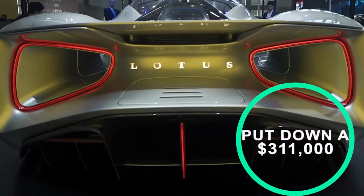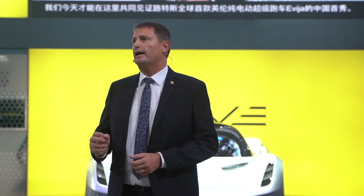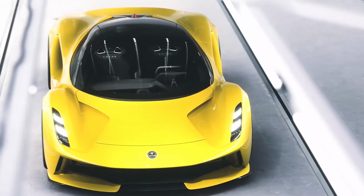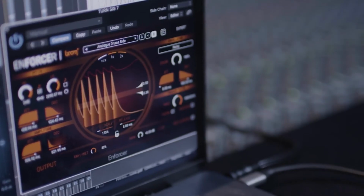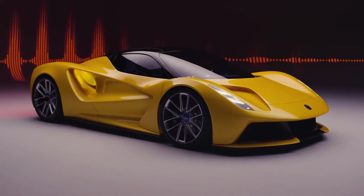Buyers must also put down a $311,000 deposit to demonstrate their seriousness. Customers will be able to customize their cars with a variety of exterior paints, colors, interior trims, and several other elements, as there will be just 130 available. The full production will take place in the United Kingdom.